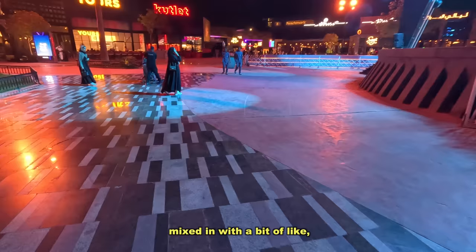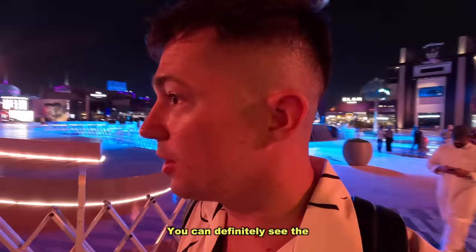One thing I didn't even realize is walking on the floor here, everything's marble mixed in with a bit of designed concrete. And so you really gotta pay attention in these places for the detail. You can definitely see the quality in looking at every single piece of architecture that builds into here.